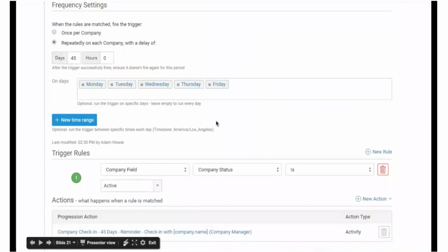So the way that you can build this is we no longer want to do once because we want this to happen all the time. It's an ongoing thing that we can sort of predict and know what we want to do. So every 45 days, and I only want this activity to show up in my inbox Monday through Friday. There's really no sense in giving them a ring on Sunday afternoon. Company field is active. I only want to do this for our current customers.